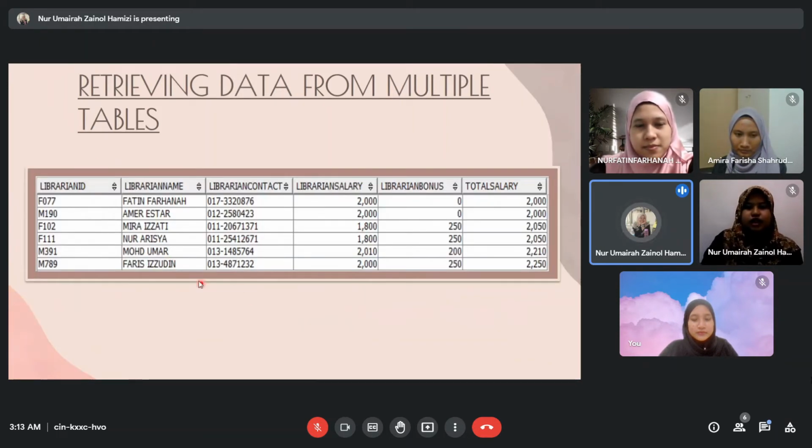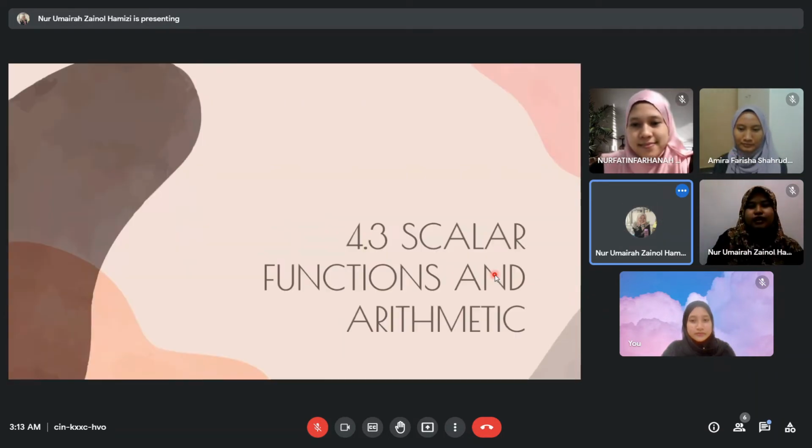And here is the output that we gain. We have librarian ID, librarian name, librarian contact, librarian salary, librarian bonus, and total salary, respectively. And the table is arranged from the lowest total salary to the highest total salary. Next, we proceed with the 4.3 scalar function and arithmetic.